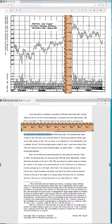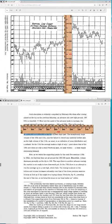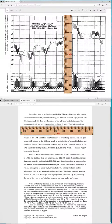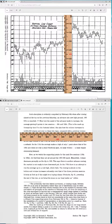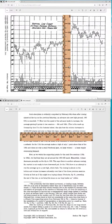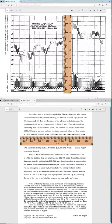Alright. Note how the speed of the advance tends to increase the average, gaining 9 points in two sessions, the ninth and the 10th. This is markup forecasted by item 3 in the footnote below. See how the volume increases to 4 million? That's this bar right there. 4 million shares over these 2 days compared to the previous volumes of 1 and 2 million a day for 13 days past.